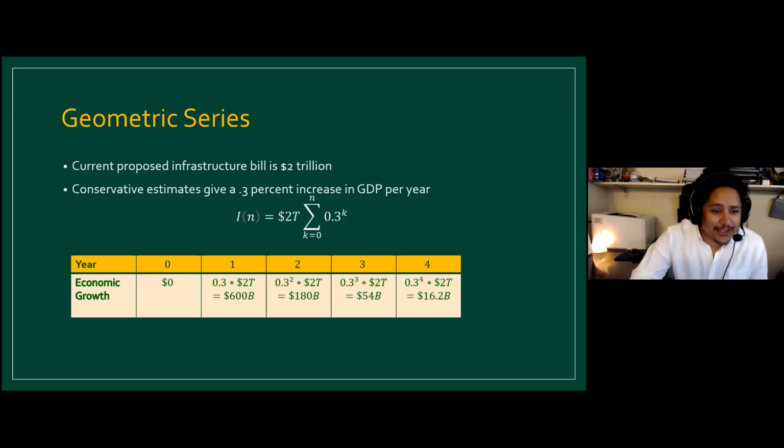So instead, I decided to look at current events, and right now we have an infrastructure bill being proposed for $2 trillion. There's not a lot of estimates published right now for the effects that this infrastructure bill will have, but I looked at another paper written in 2014 on a similar bill that was proposed, and they said that due to job gains and a lot of the shovel-ready jobs, GDP would increase conservatively at 0.3% per year.